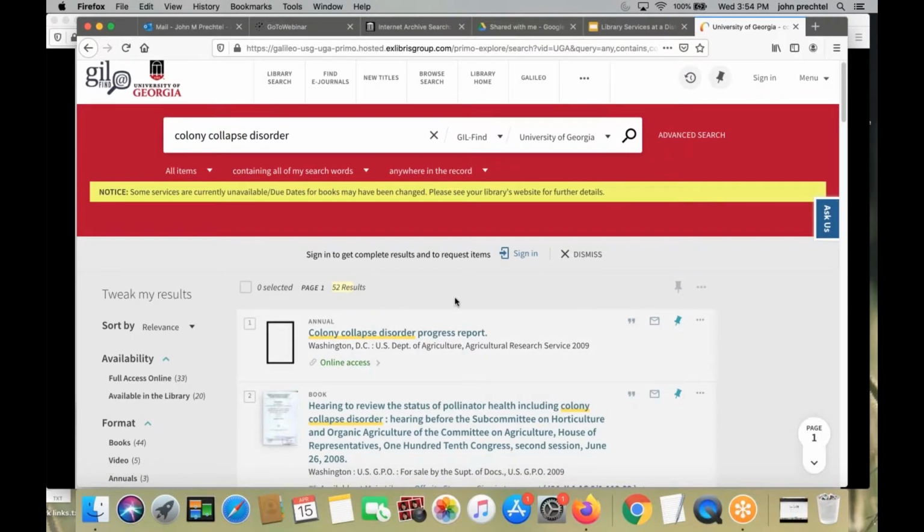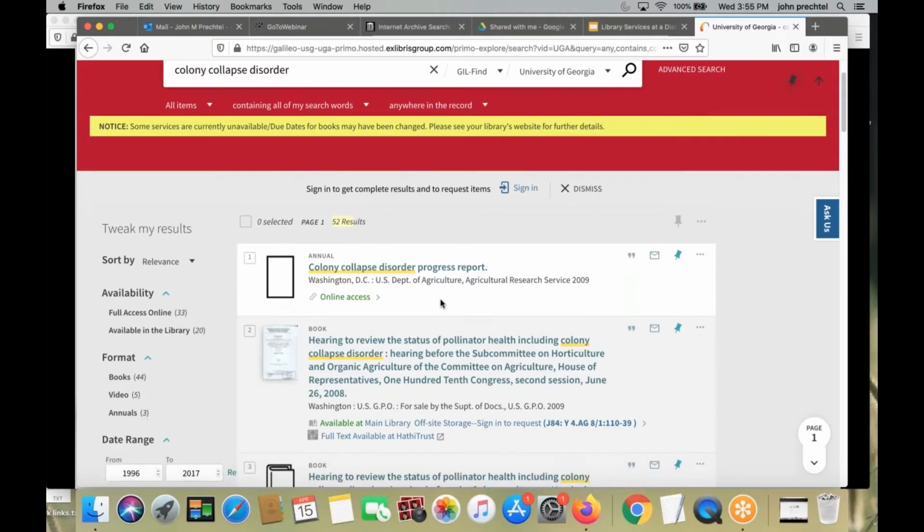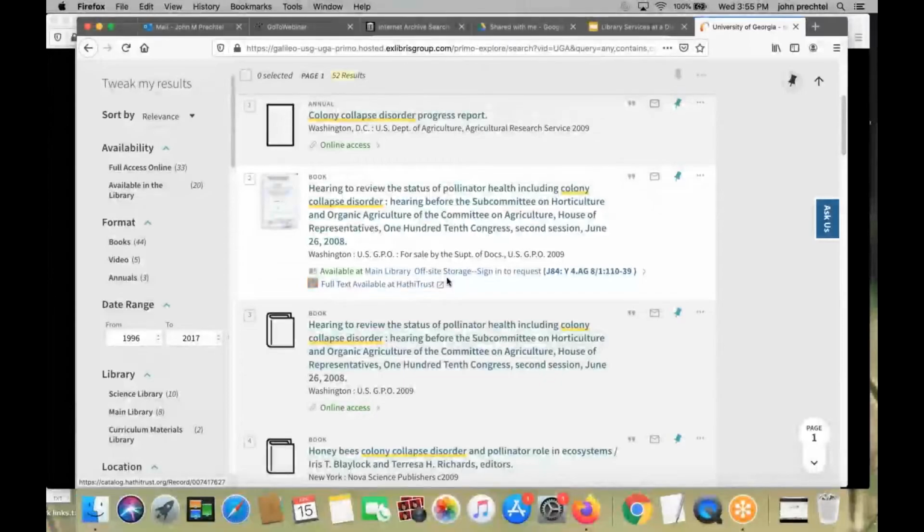And right off the bat, I'll tell you, to know whether it's an online resource or an ebook, just look for this link right here. If it says online access, that means it's either an ebook or it could be something else. It could be a digitized film. So we have those as well. There are educational films in here, and a quick scan through this general results list shows some print items. That second item is actually a print item.